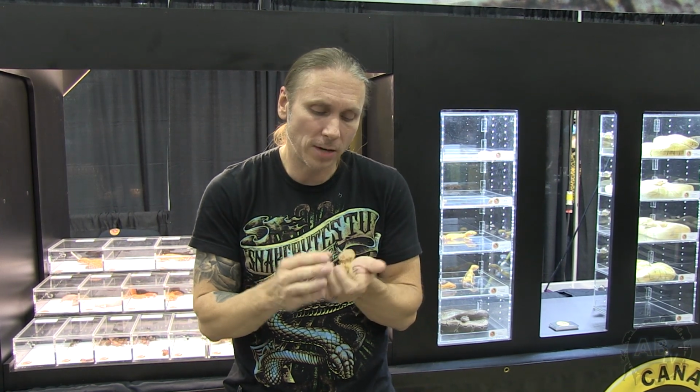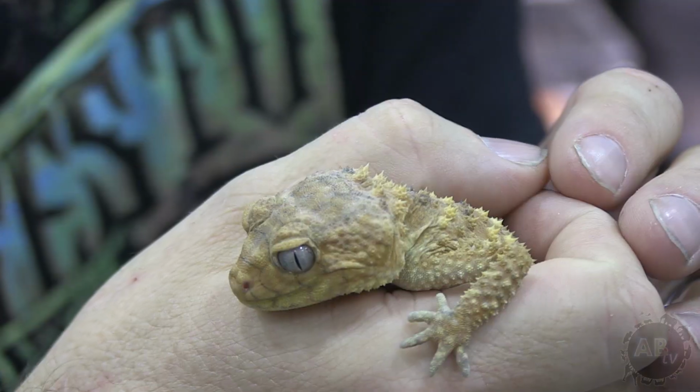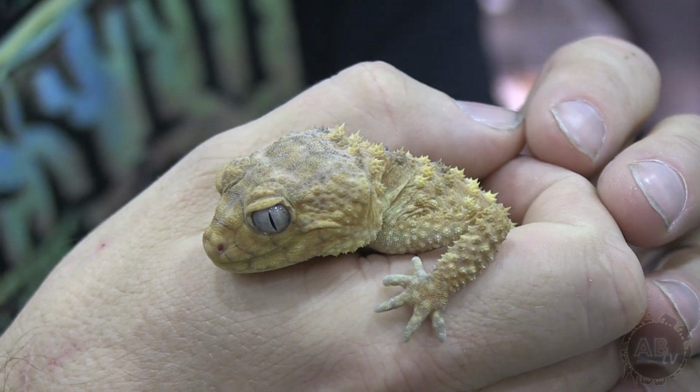And one of the reasons why you don't see nearly as many amyae in the pet trade is the fact that they're a little bit lower producer than the other Nephrurus. They're all going to have 2 eggs, but typically these guys will only have anywhere from 4 to 8 eggs per year, whereas some of the other species could have up to 16 or even 20 eggs, believe it or not. But certainly one of the coolest and most unusual faces that you're ever going to see.